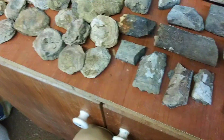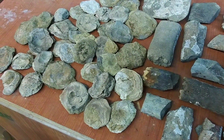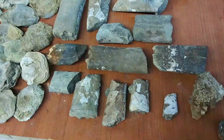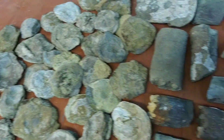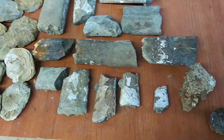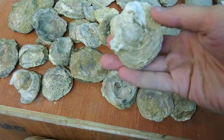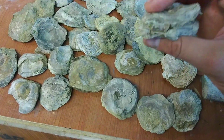So, that cool thing I wanted to share with you all. Unfortunately, I was not at the shop when she did, but a very, very generous soul came by the shop and left me all of these gorgeous, just awesome oyster fossils and baculites. And seriously, Lorna, I appreciate it so much. These are just fantastic. You all know how I am about baculites, so obviously I was going to love those. But these oysters are just fantastic. These are really nice ones.